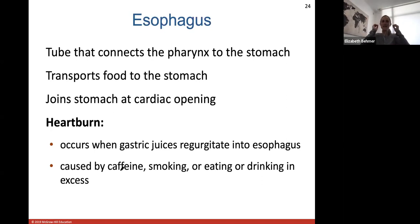The esophagus, again, is the tube that connects your pharynx, or your throat, to your stomach. Remember, your esophagus travels behind your trachea. This will transport your food to the stomach, and it joins the stomach at an opening called the cardiac opening. And heartburn occurs when gastric juices regurgitate into the esophagus, usually because there's a sphincter, which is a muscle that opens and closes, and it doesn't close all the way.